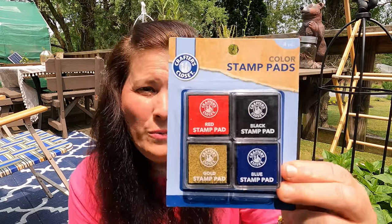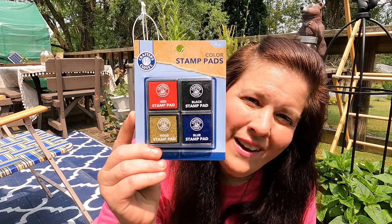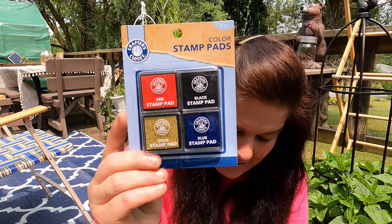And then we went to the Dollar General. I always say it wrong. I always say Family Dollar, but this is the Dollar General. And I was hoping that I could get some stamp pads. Now, these are really, really small. This is all they had. So this is all I could find. But I did get some stamp pads.